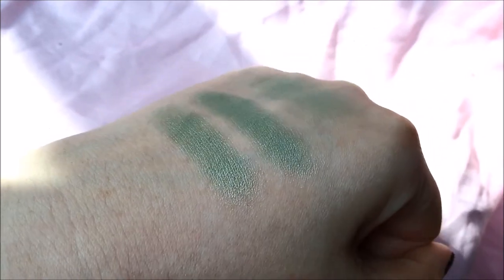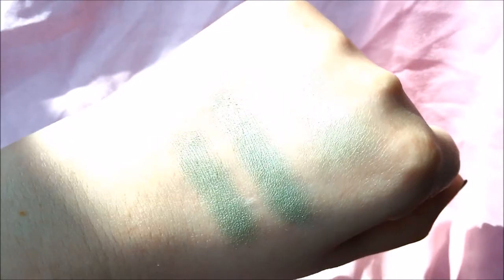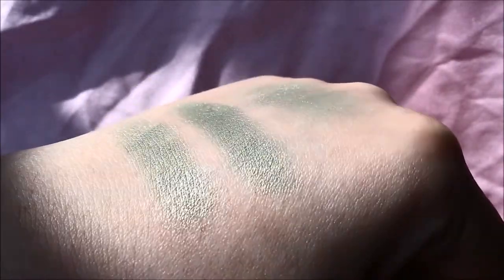It's not super pigmented in color, but you still see that beautiful golden kiwi kind of sheen. But I don't see a difference between with or without primer. That's how pigmented it is. And I was surprised because it's sort of a lighter color.